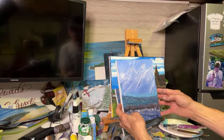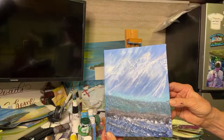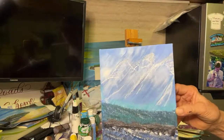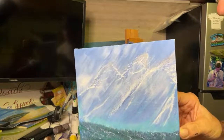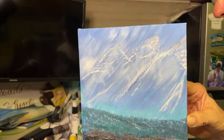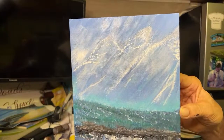The first day I went and I bought some new paints, and these paints are like the aqua greens and blues. Raise it up a little bit. Might get my nose out of the picture.